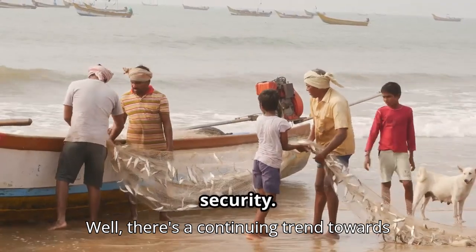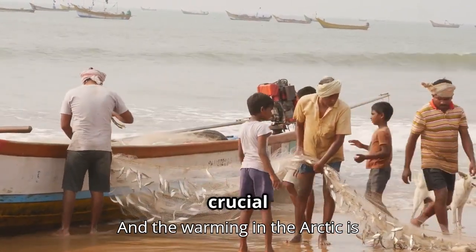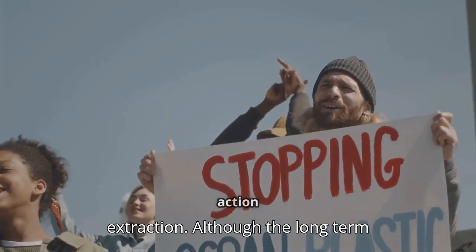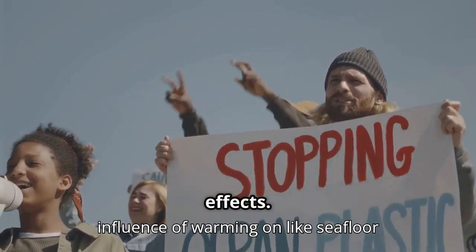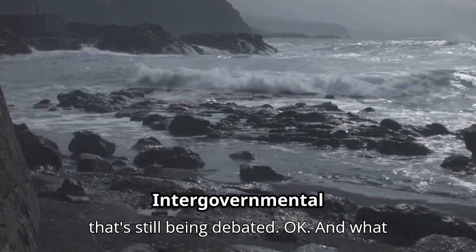Well, there's a continuing trend towards more seafloor completions anyway, and the warming in the Arctic is certainly making that region more accessible for further resource extraction. Although the long-term influence of warming on seafloor stability around pipelines and rigs, that's still being debated.